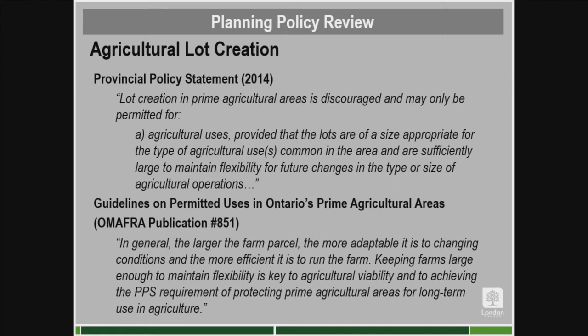For agricultural uses, lots may be permitted provided that they are of a size appropriate for the type of agricultural use common in the area and are sufficiently large to maintain flexibility for future changes in the type or size of agricultural operation. So the key words in there are common in the area and flexibility for future changes. We're not reviewing the severance on the basis of the existing agricultural use only, but for any potential future agricultural use to make sure we maintain some flexibility.